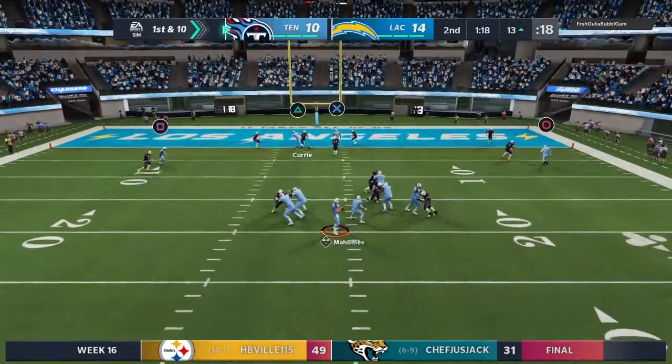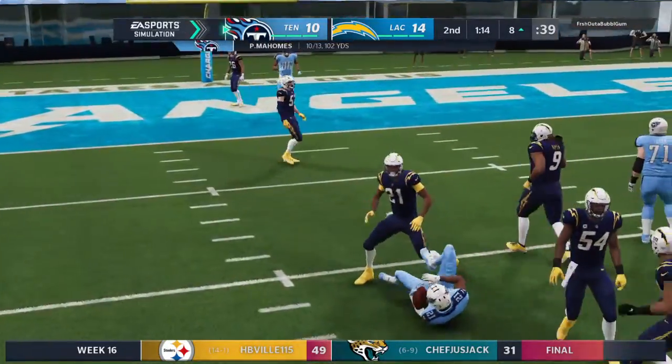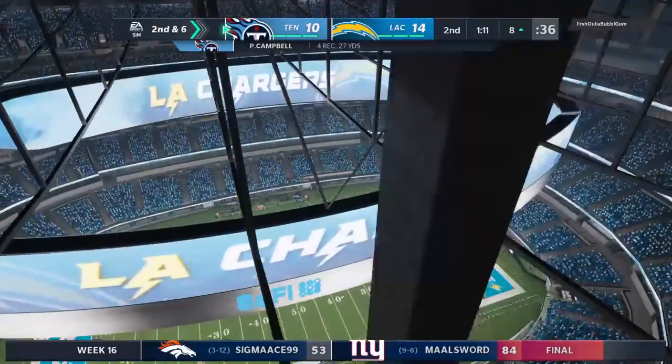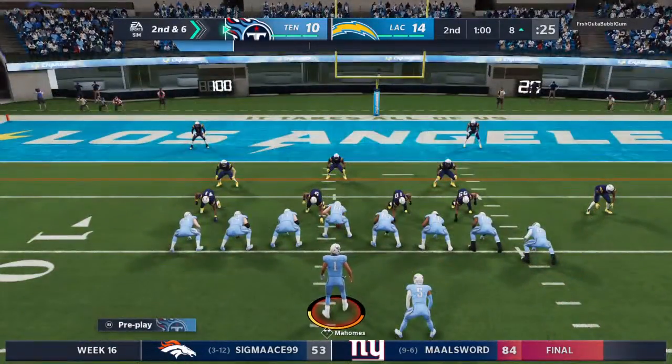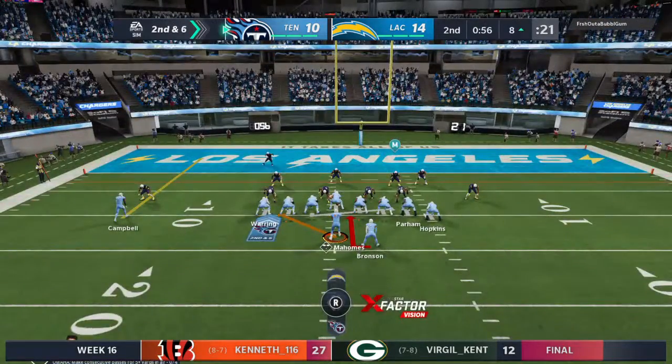From the gun, it's Mahomes. Campbell making the catch. And he's able to work it here to the 8-yard line. They'll contain him to just 4. Second down. Facing a 2nd and 6 from the 8. At that 8-yard line.